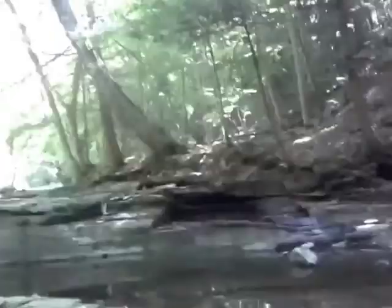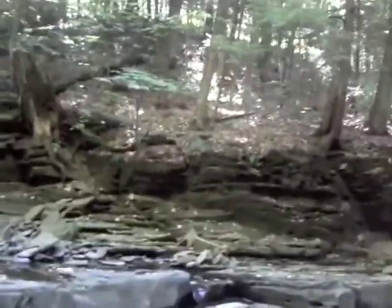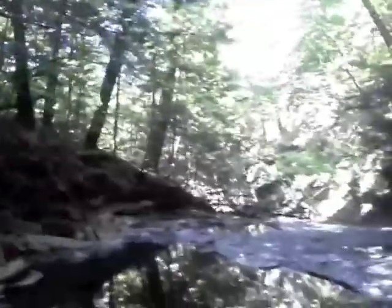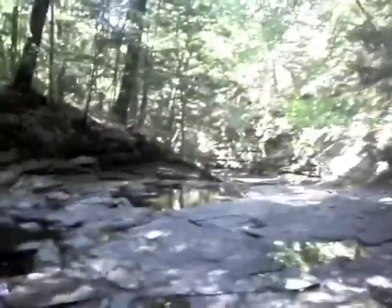There's some kind of animal behind me, of course. Not really familiar with that, but we'll see in a couple minutes if he gets closer.